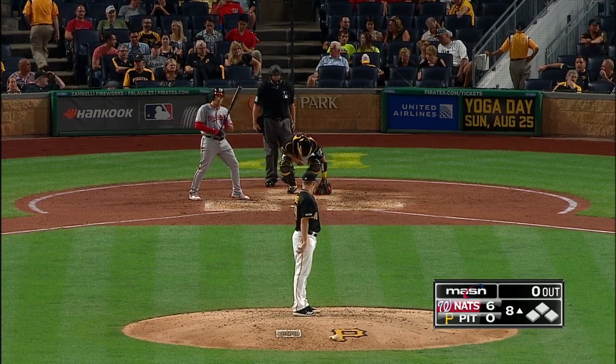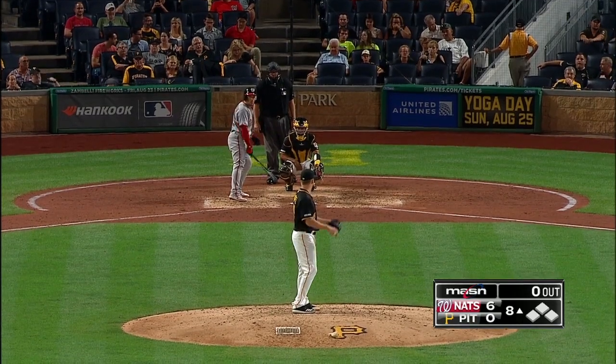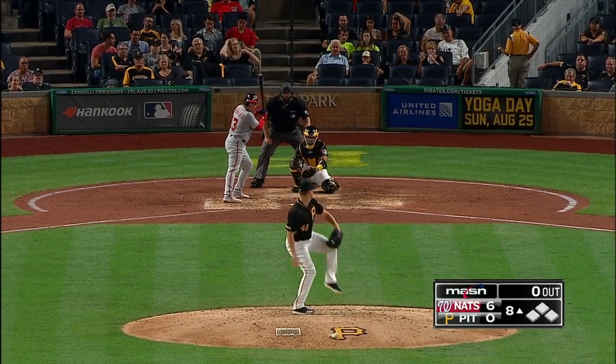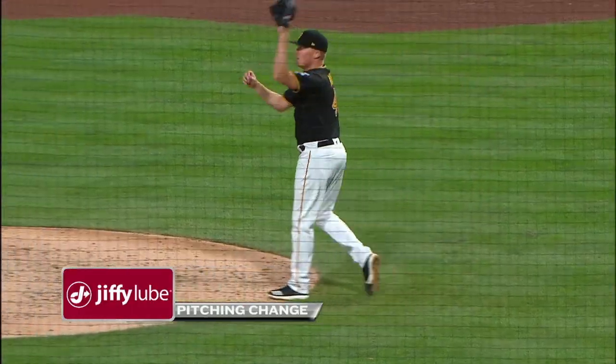We have a pitching change, and it's Parker Markell, 28-year-old righty from Newport Beach, California. 3rd appearance with the Pirates. Recently grabbed off the waiver wire after he appeared in 5 games with Seattle.